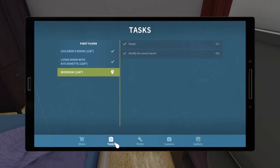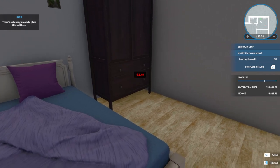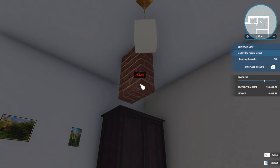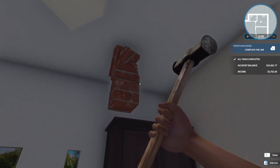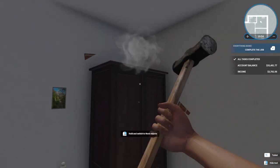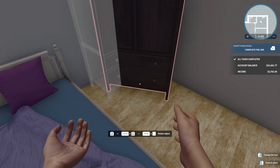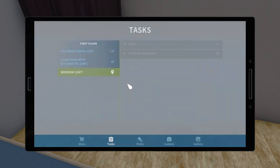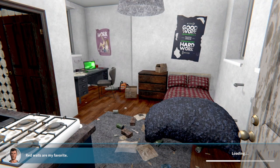Say now. It says modify the bedroom layout. I'll modify its layout, but I don't want to. Oh, good. Wait, I made less. Said to modify the layout of the room, so I think that's what that would mean. Oh well, yeah, it's done. 3,700, not bad.